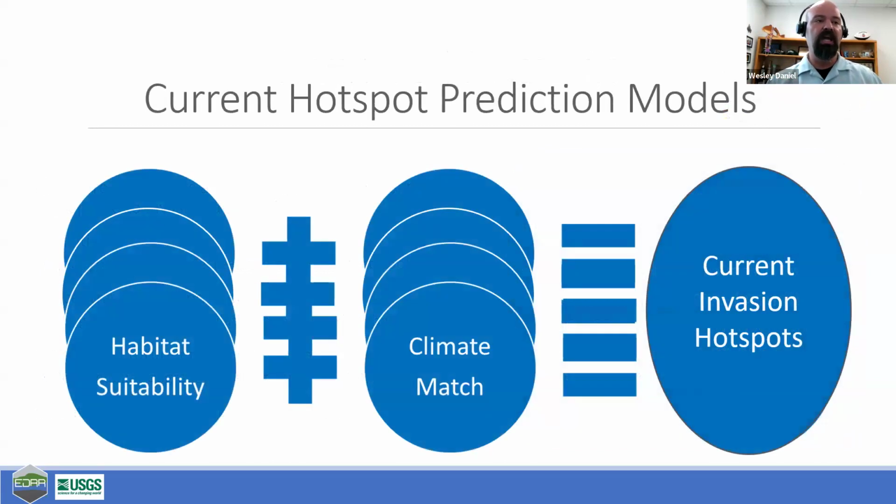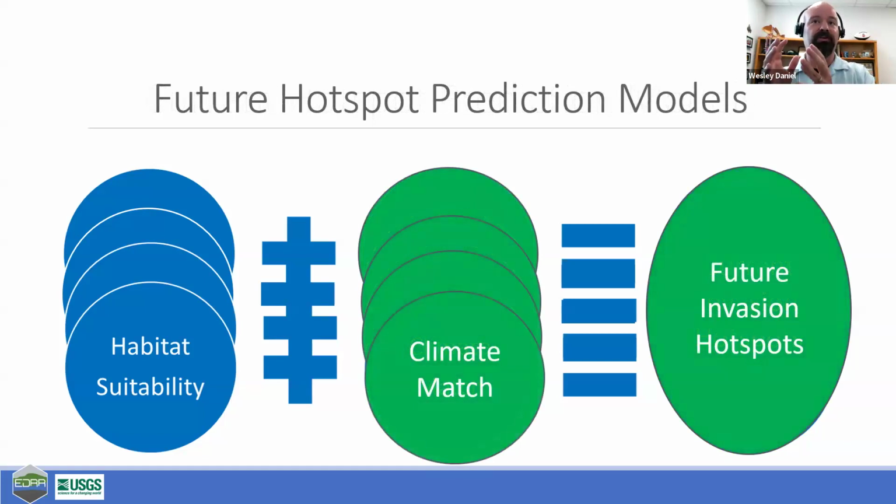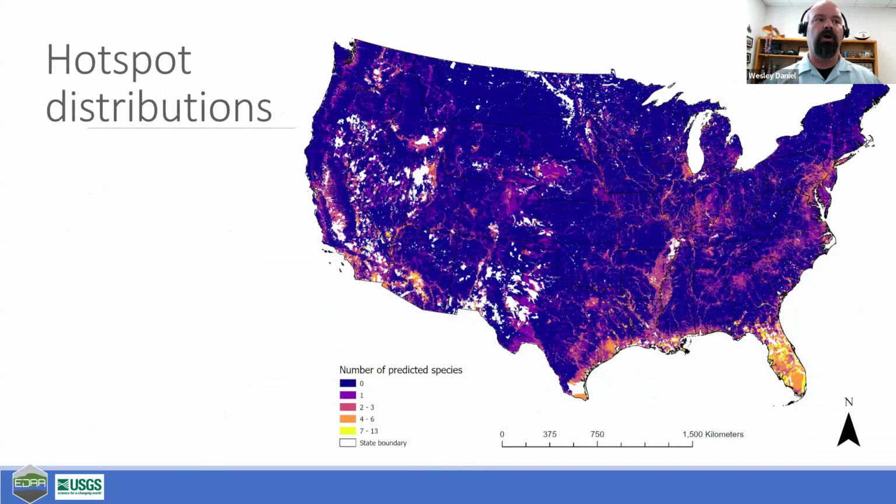And the way they work, and I'm going to super simplify this, is we're taking these habitat suitability models, pairing them with climate match, both current and future, and identifying these invasion hotspots. And the reason we took this step with two discrete models and combined them is because then we could take that climate match portion for species that are not in the US and think about forecasting. We could take that habitat suitability we've identified with current invaders, pair it with this future risk that we identify from species that are not in the US that we can't model well because the data is not available, and then project into the future. And that gives us this type of map where we show all these risky areas.